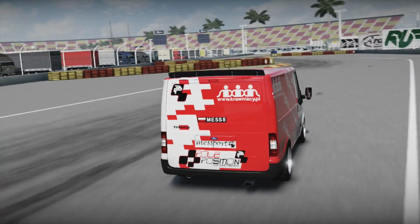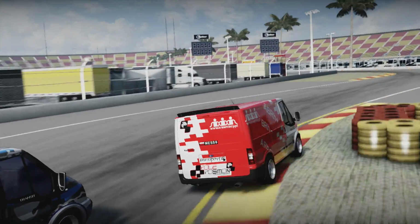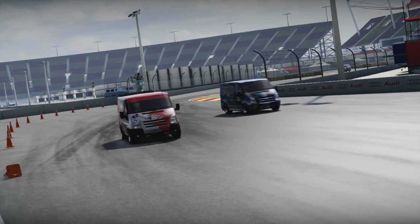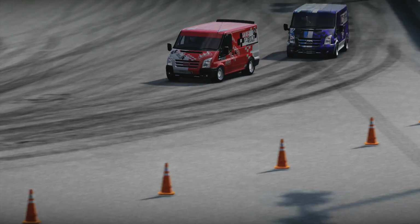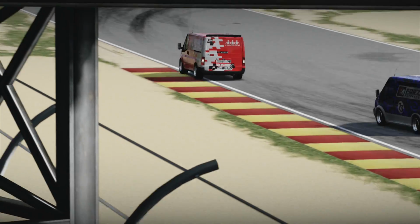A little bit of assistance on the back of the red van. The blue car is trying to think about going too wide, can't quite get it done. The Red Transit's very, very defensive. The blue Transit trying to get a better run out of this corner, but can't quite do it. As they run up towards the next section, you can have a bit of a dive here. Blue Transit's just a little bit too far back and ends up taking a slightly wonky line through there.